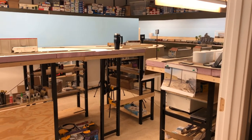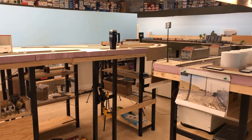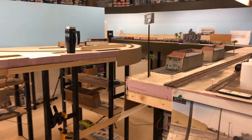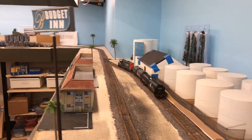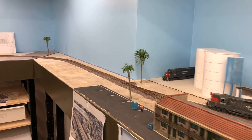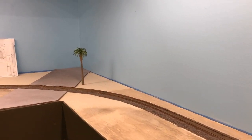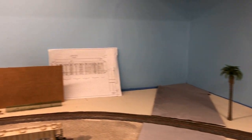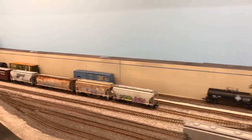So let's take an imaginary hauler into the room. The hauler would come in here through the door. It's going to connect up to this track here and head this direction. In real life, this is headed west from what's called West Colton Yard, and it brings the kind of local LA Basin haulers around. And the first stop on my layout will be right here.